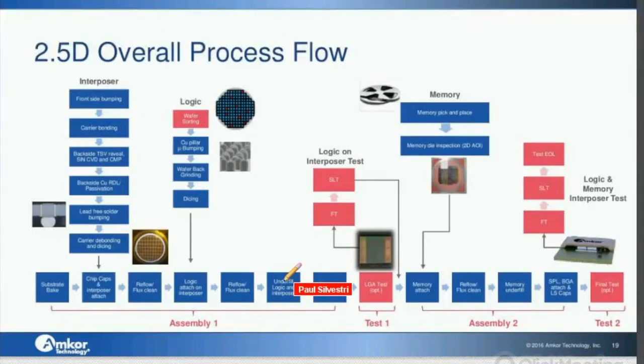After everything on the logic side is completed, this subassembly module can be presented for a test. We can go through and test the functionality of the ASIC device, going through a functional test and a system level test, and then that unit is returned back to the assembly line where the memory device can now be attached to that system. For the memory device, of course, the device is received at Amkor in a tape and reel fashion. The die are prepared and inspected to get them ready for assembly, and then the memory devices are attached onto the interposer adjacent to the logic device and on top of the interposer device.